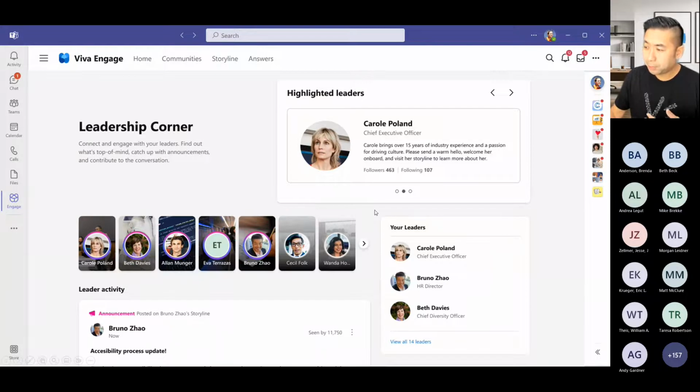And when they come here, they're going to be able to see the posts, the activity that those leaders are contributing to your network. So things like their stories. You see, Bruno has been identified as a leader here.